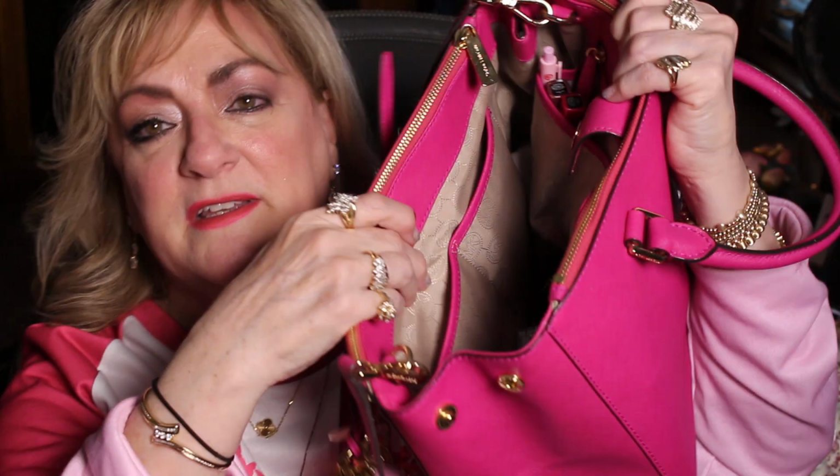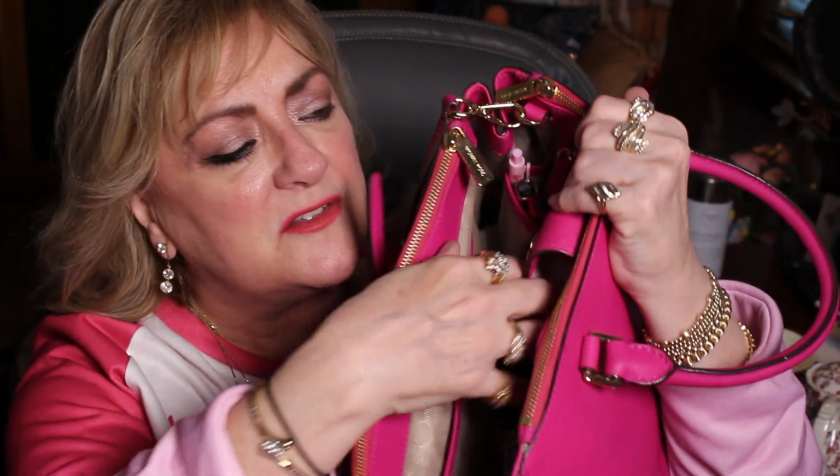And it's Saffiano leather, like my Prada. You know, it's got the two rolled handles. It's got two zippered compartments. And it also had, this is a magnet that keeps it closed. It's got a center compartment where you can just drop down what I call unimportant things. Like I wouldn't put my wallet in there. But, and it's got a lot of pockets on either side, zippers on either side. And it's got both handles and a shoulder strap.